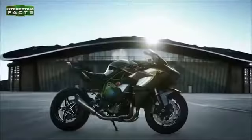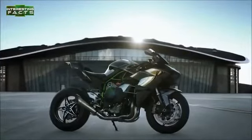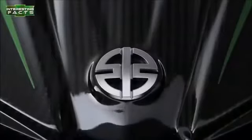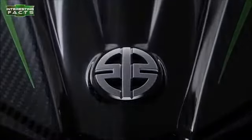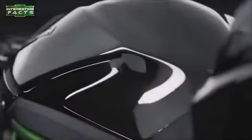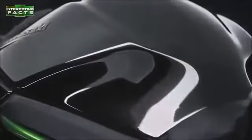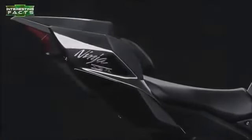Power comes from a 998cc inline four-cylinder engine cradled in a steel trellis frame. To get such big power from so small an engine, Kawasaki outfitted it with a centrifugal supercharger, which provides an incredible 20 psi boost. The H2R has 50% more power than the fastest street-legal motorcycles, making it one insane choice for any bullet bike lover. Just remember that it's not street legal, as it has far too much power for an unskilled rider.